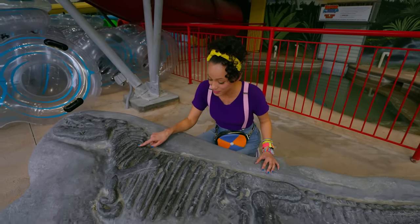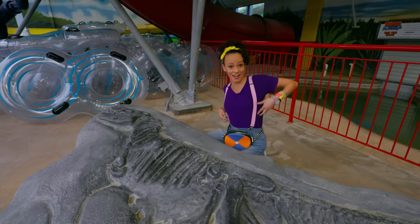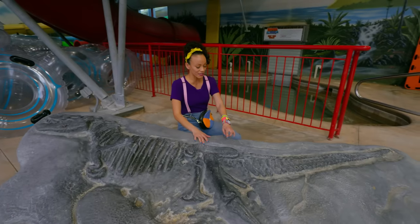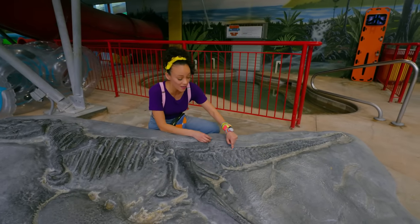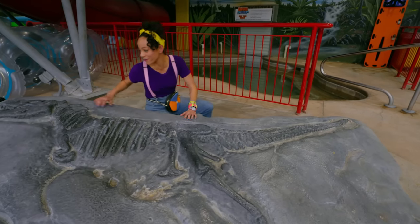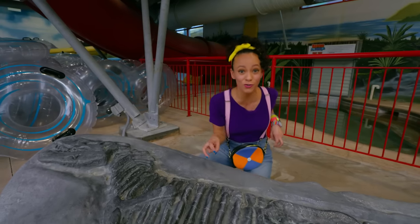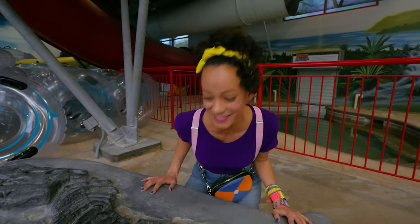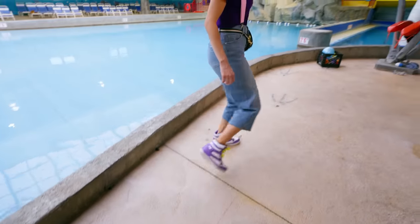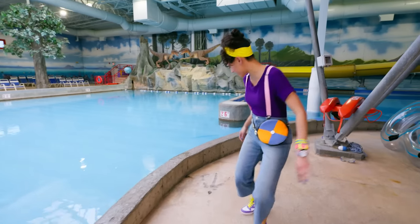Whoa, these are the ribs. We have ribs on our sides. Wow. Whoa, look at the tail. Even the tail has bones in it. Wow. Velociraptors are really cool and really ferocious and strong and super fast. Whoa. More dinosaur footprints. Let's see where they take us.